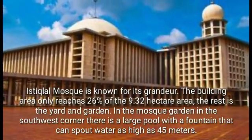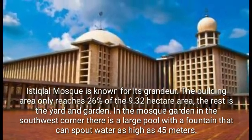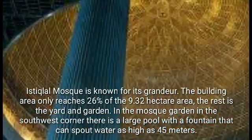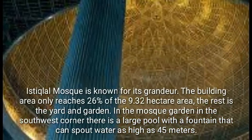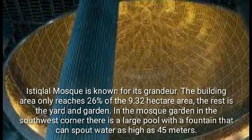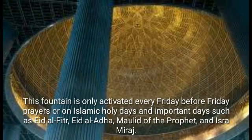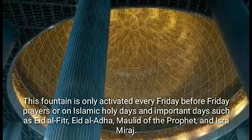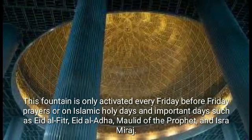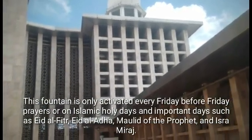This mosque is known for its grandeur. The building area only reaches 26% of the 9.32 hectare area. The rest is the yard and garden. In the mosque garden in the southwest corner, there is a large pool with a fountain that can spout water as high as 45 meters. This fountain is only activated every Friday before Friday prayers, or on Islamic holidays and important days such as Eid al-Fitr, Eid al-Adha, Maulid of the Prophet, and Isra Miraj.